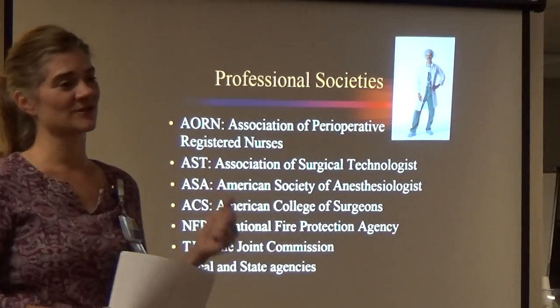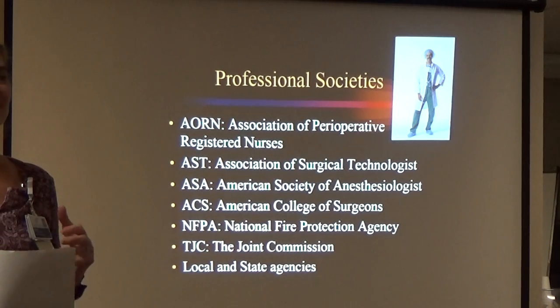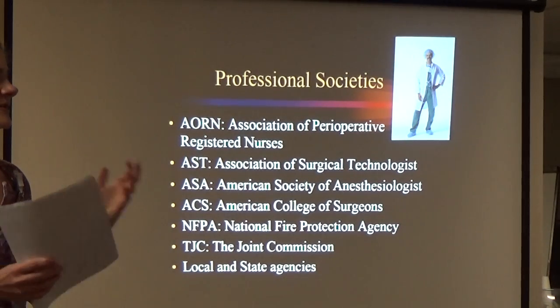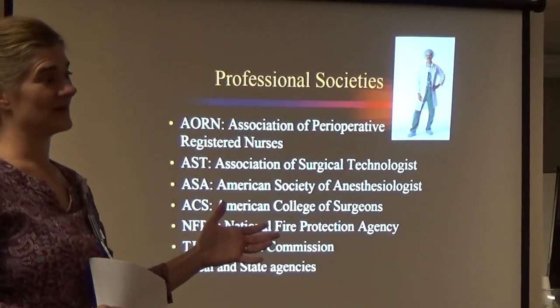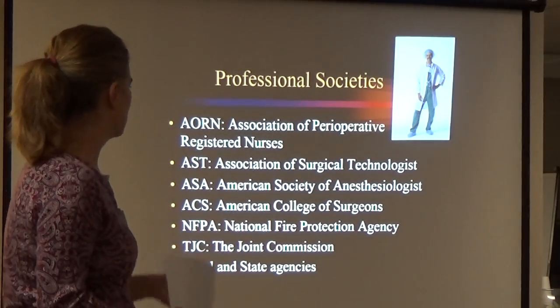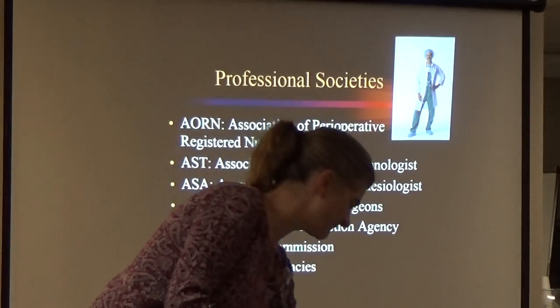That's why it's so important to get corporate safety involved whenever we do those types of things, because we definitely don't want to repurpose a room and create a fire risk that we're unaware of that could happen. And then Joint Commission and local and state agencies we need to be mindful of.